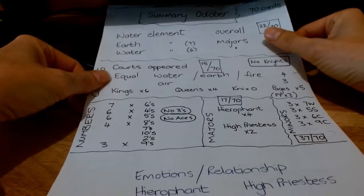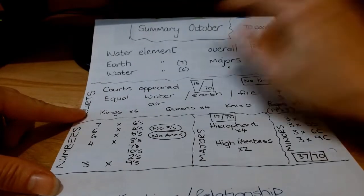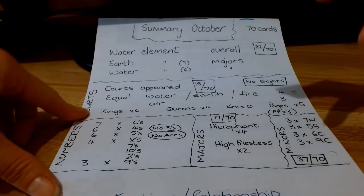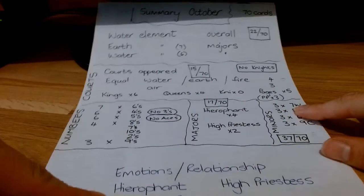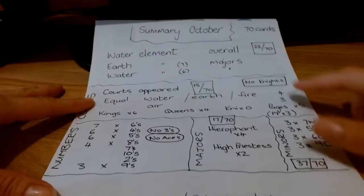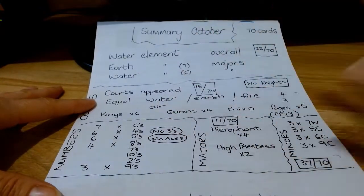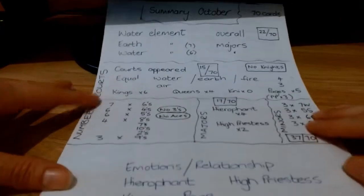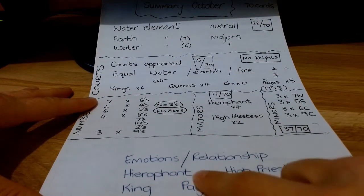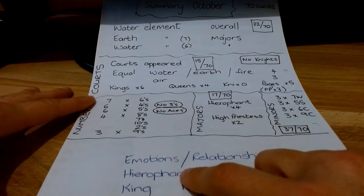So overall, out of 70 cards, water element was the overriding element. So emotions and relationships are the main focus. Out of the majors, we had earth and water, but that's cool. I haven't broken that down any further, other than here to say that the Hierophant and the High Priestess are the cards that appeared most often, with Hierophant being the most.